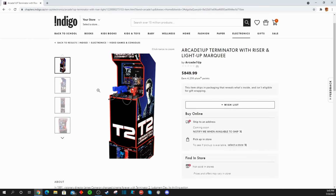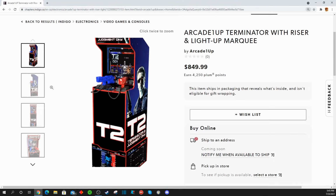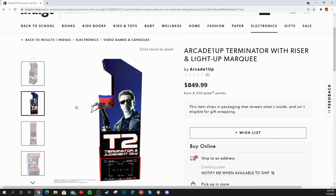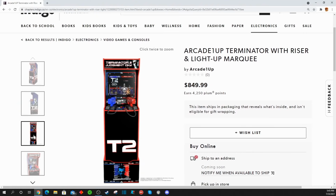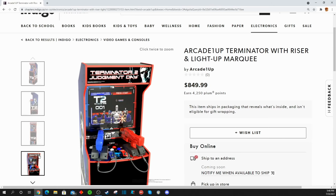We are going to get a Terminator 2. Everyone's been asking, where's the next wave of racing games? When's the next wave of shooting games? Well, it does appear that Terminator 2 Judgment Day is going to be one of those shooting games coming soon. Does this mean faith restored for me for Arcade1Up? No, I'm still on the fence when it comes to all their new wave of products coming out because, you know, $700 a cabinet, just a little bit too rich for my blood.